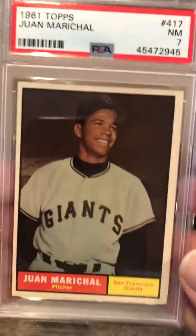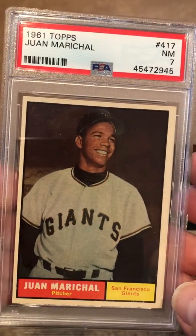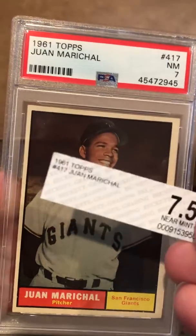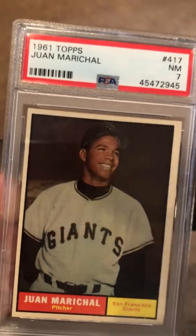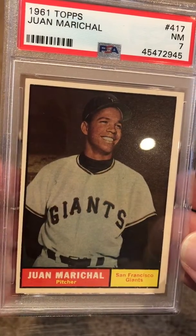Okay, here's another breakout. Did well here. '61 Marshall, Near Mint 7. So right here, that was the breakout, 7.5. So did well there.